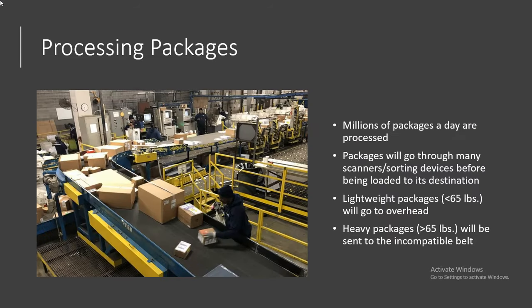Within each FedEx warehouse, millions of packages are processed each day. When the packages are unloaded to be processed, they are taken out of the trucks or containers and placed onto conveyor belts. Packages that are 65 pounds or less are considered overhead, and they are placed onto belts that are taken up above in the warehouse. From there, they go through automated scanners to determine where it will be delivered so it is placed in the correct truck.